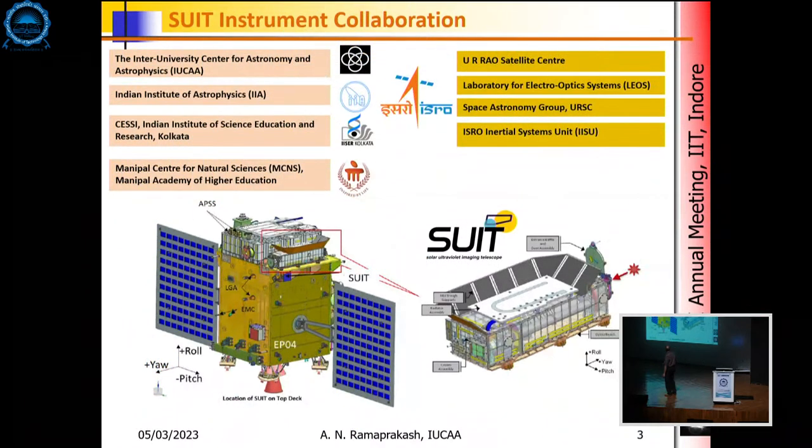So what is SOOT? It's, as I said, a part of the Aditya L1 mission shown here. The biggest payload on the mission is VLC, and right next to VLC is where SOOT sits on the top deck of the satellite. That's just a close-up view of SOOT.